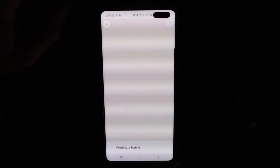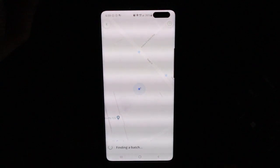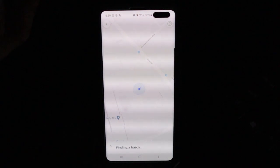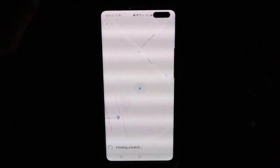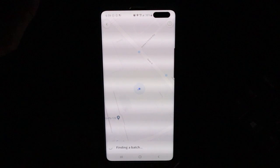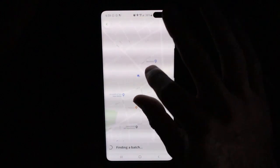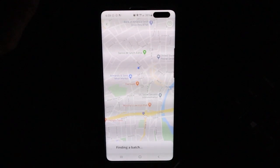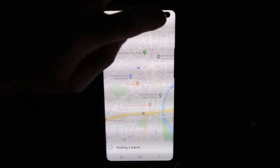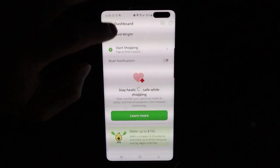So we'd hit start shopping here, and if you can see at the bottom, it's scanning, finding a batch. And at this time, it doesn't look like it's finding any batches. I do have 3 out of 5 bars. So we're in a situation here where my service is pretty good, but it's not finding any batches. It is 7 p.m. Eastern Standard Time, so maybe they don't have anything available this time. It's not the busiest time of day, and so it's not finding any batches for me.